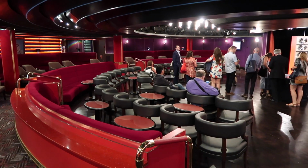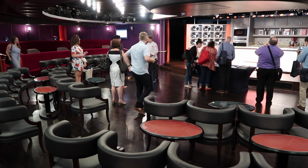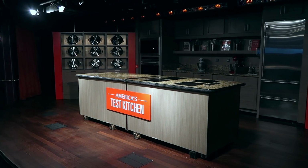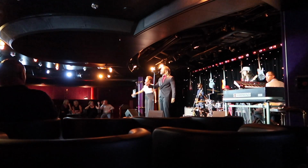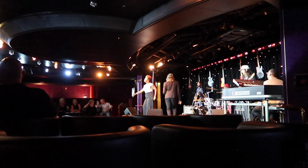Now, another big feature is what's known as the Music Walk. The Music Walk consists of a number of venues, some of which have a different role during the day, and some of which are always there. So during the day, for example, this venue here, which is America's Test Kitchen, has various cooking demonstrations, talks, and classes. At night, it converts into B.B. King Blues Club and has really great blues playing in the evening.